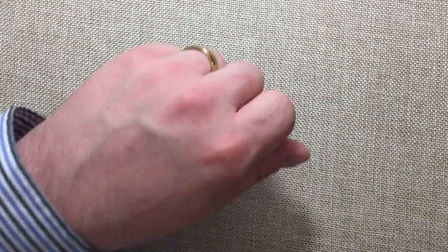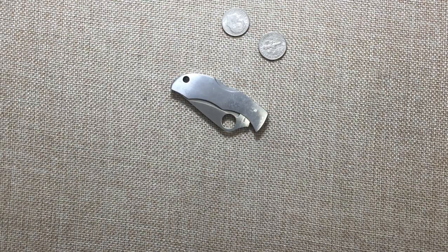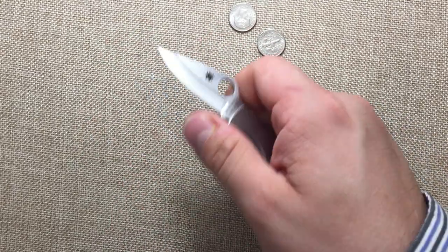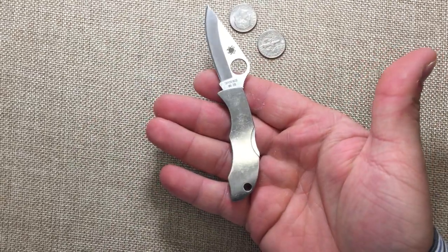So I keep that in the bottom of my pocket, and in the bottom of that, I keep some change and my Spyderco. Oh, shit. Yeah, you can't really get a grip on it, but... Ah, there we go. My Spyderco Dragonfly.